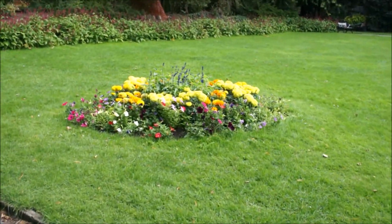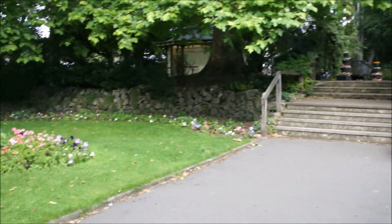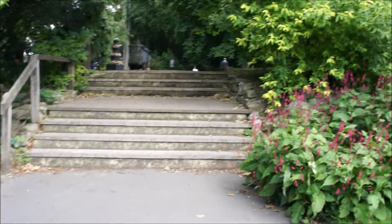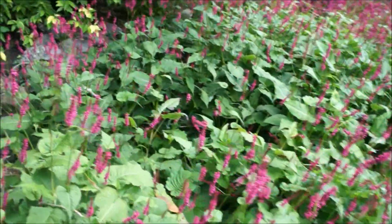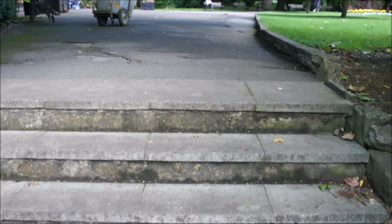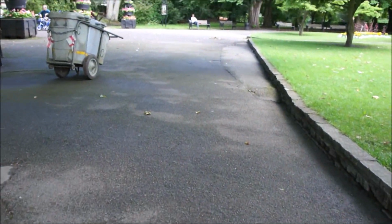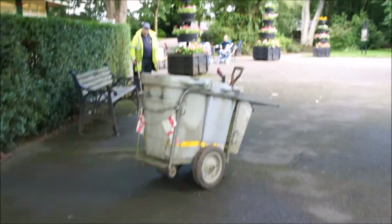And the beautiful flowers. I don't mind the park, don't get me wrong, but I don't like the formal planting that much. And these steps go up to the bandstand. Now our mission today is not to look at the park, but to find the squirrels, the many squirrels that live here. And there's another park cleaner sweeping up.